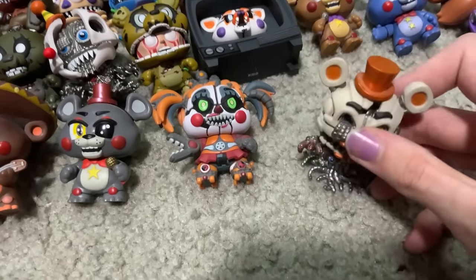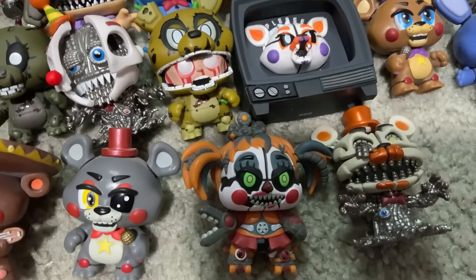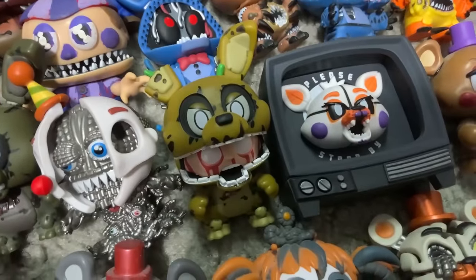These guys are awesome. Easily some of the best Mystery Minis. I love these guys so much. Look, and all the scraps ended up together. Look at that, guys. Well, kind of. We'll say he's Scrap Trap.